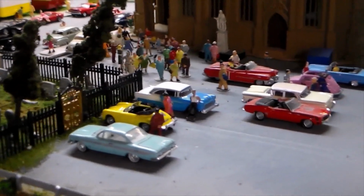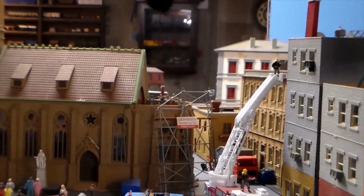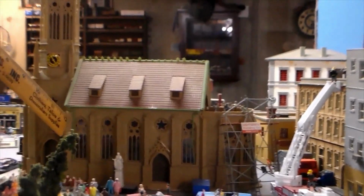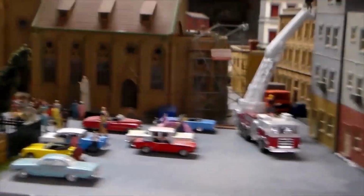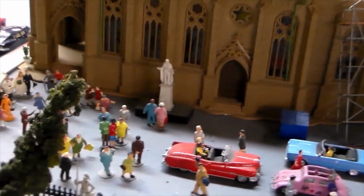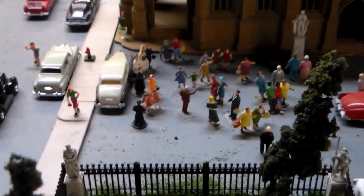The church actually has stained glass. If I cut the light just right, you can see it shine a little bit. But the big scene here is the wedding. You can see the bride and groom here and all the people heading out to the older cars and things. Let's just pan the wedding, and then we'll pan up the street and then work our way over.